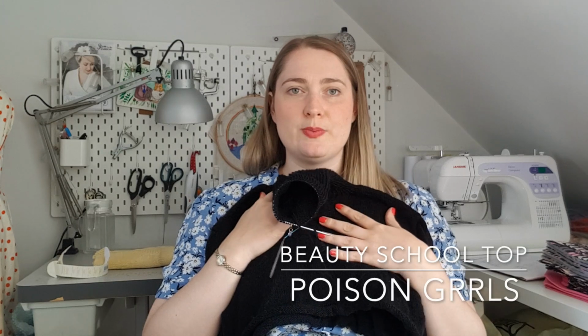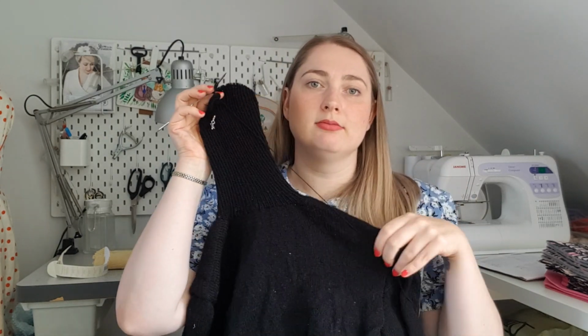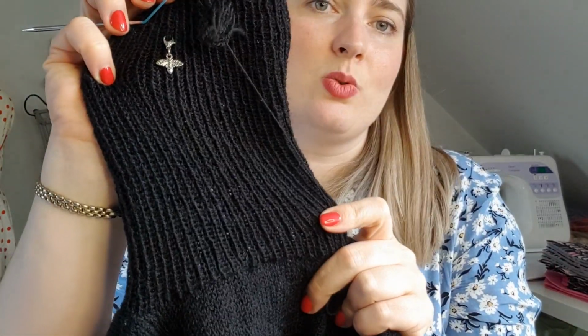I've just used the Amy Appel Poison Girls pattern. It's the beauty school top. So far, the only difference is I've knit a really long amount of ribbing. And I just keep trying it on, flapping it down and seeing if I've got enough. I think I still need a little bit extra. It's just the 1x1 rib. Otherwise, I follow the pattern.